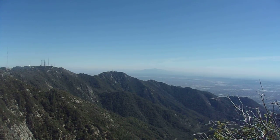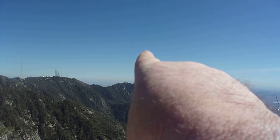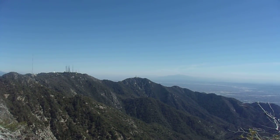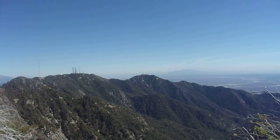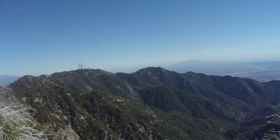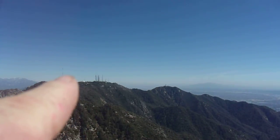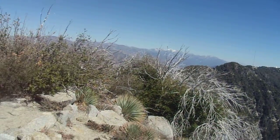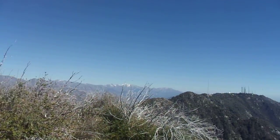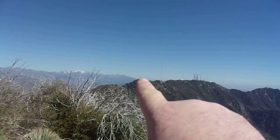Santiago Peak and the Santa Ana Mountains, way off in the haze above Mount Harvard here. Just a little bit above it, slightly to the right, is Palomar Mountain. Trying to see if I can see Cuyamaca. I don't think I can see it from here. Of course, again, Mount Harvard, Mount Wilson, Occidental Peak, and looking over towards above Occidental.